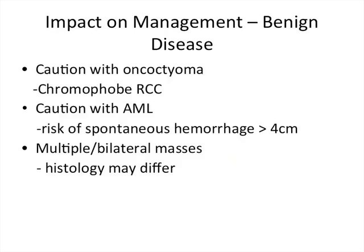However, we should keep in mind one of the limitations discussed previously. That's that the diagnosis of oncocytoma on pathology can be challenging, and there is a risk of undertreatment after the diagnosis of oncocytoma is made if it's harboring areas of chromophobe RCC. Furthermore, while observation may be reasonable for biopsy-proven oncocytoma and asymptomatic AMLs, these masses will grow over time, and there is a risk for spontaneous hemorrhage with AMLs over 4 centimeters in size.